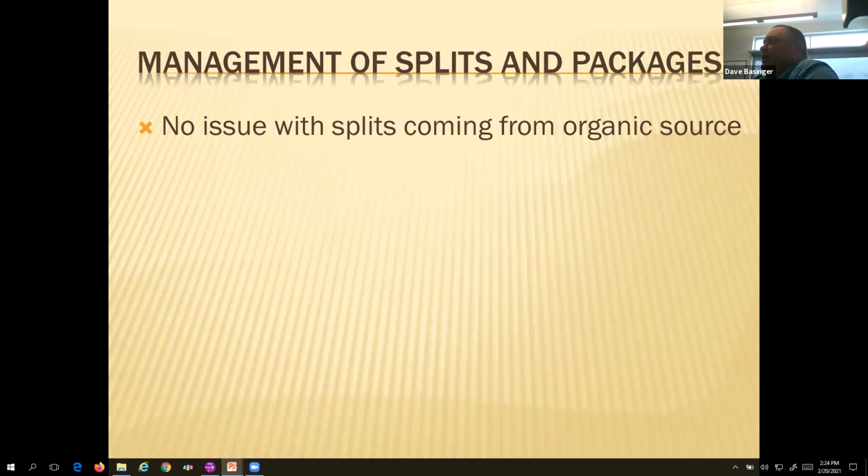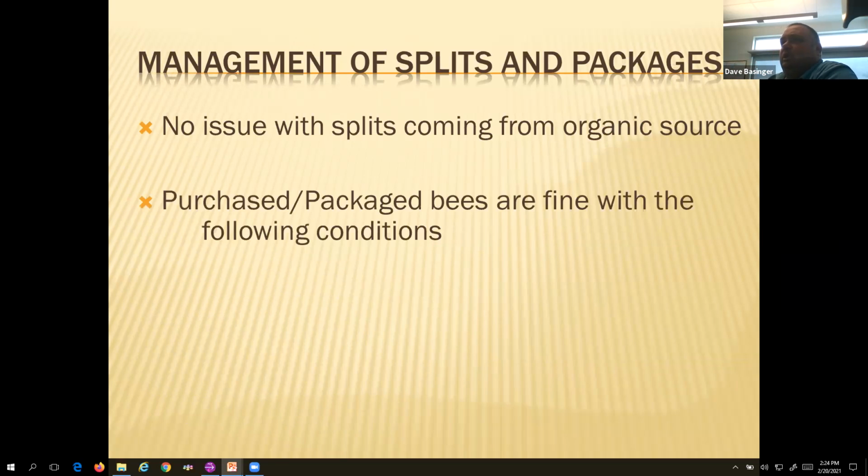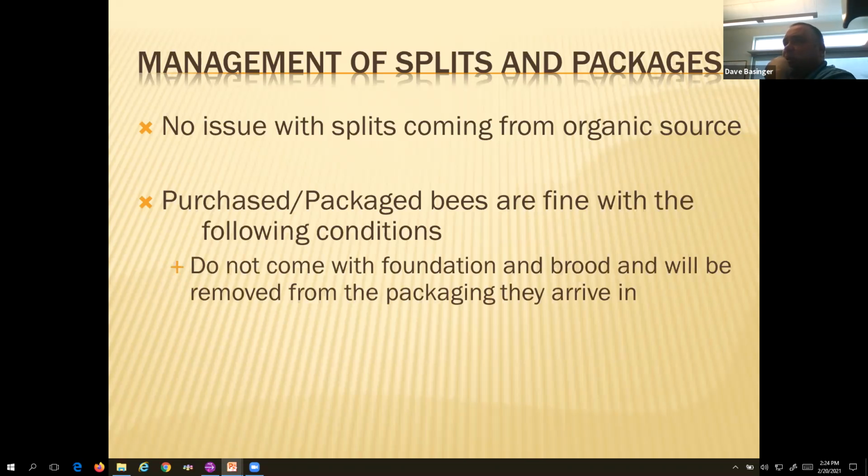So this is where you may be able to jump into organics a little quicker. There are no issues with splits coming from an organic source. So if I buy organic splits, those can go right into producing organic. Now, if I purchase package bees, they're fine also with certain conditions. If I buy conventional bees from someone, I can make those into organic.